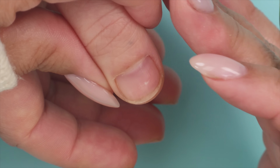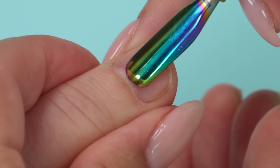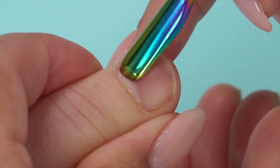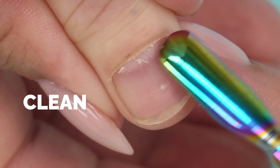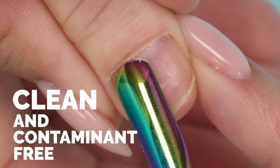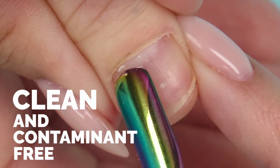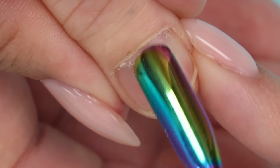So whenever I start a first set of nails, I would push the cuticles back ever so gently. Now I'd actually do this with my e-file, but I'm going to show you what I would do if I was to push it back with my cuticle pusher. So I would gently push it back. The reason why we push back the cuticle is because we want to make the surface clean and rid of any oils, organic material whatsoever before we apply the product so we get full adhesion, okay? So that's what we're doing. We're pushing the cuticle back.